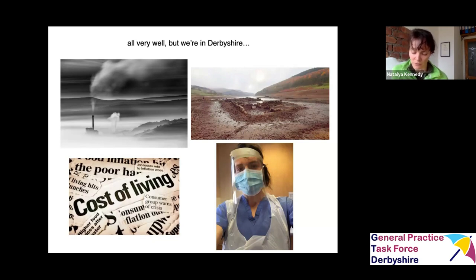And certainly in Sheffield at the Northern General, they closed the theatres for a couple of days because patients were coming out with temperatures of 38 degrees, which is suboptimal. So I think we're starting to see the effect of increasing weather events. Obviously there's things like floods in Cumbria and particularly down in the south west. Again in Derbyshire we're not as badly affected, but as you can see it's starting to have an impact across the country, it will start to impact on us.